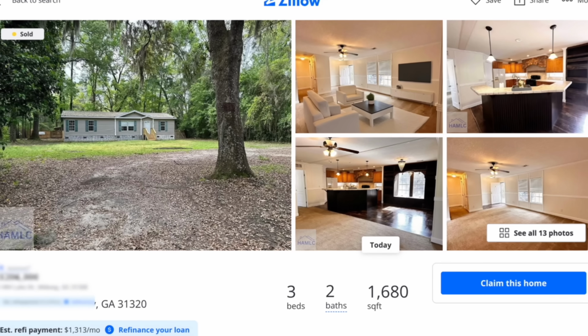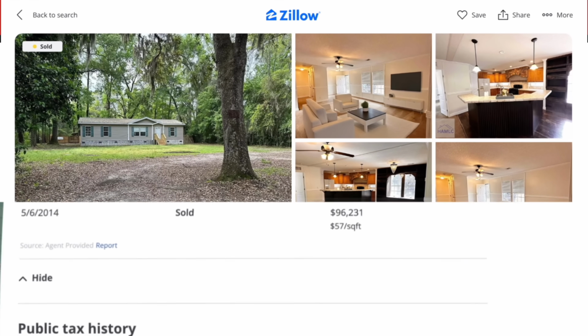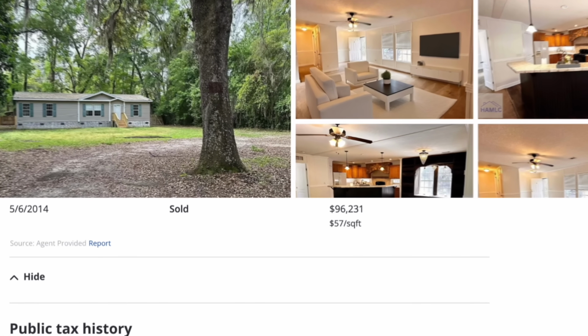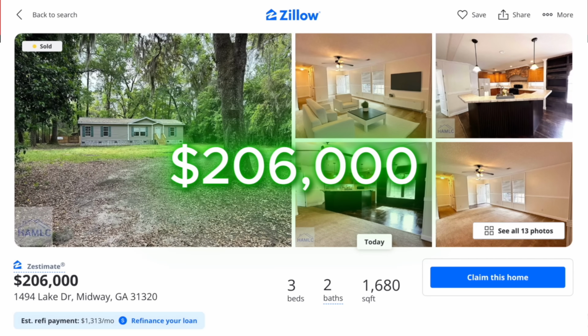You don't believe me? Take a look at this home because it sold in 2014 for $93,231. And today it just sold for, drumroll please, $206,000. Now, would they have made more money on this piece of land if they had built a modular home or traditional built home? Yes. It doesn't mean that it's a depreciating asset. It's not a car you sleep in, like Dave Ramsey says.